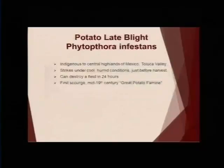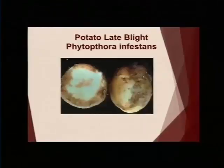We mentioned late blight. You hear about that a lot, but it can destroy a field in 24 hours, and I think many of you know that the potato famine resulted in the death of over 1 million Irish people and the immigration of about that many to the U.S. I'm not sure of this fact, but we may not have had John Kennedy as the President of the United States were it not for the potato famine. So food crops can have a great influence, and that's what it looks like after 24 hours.